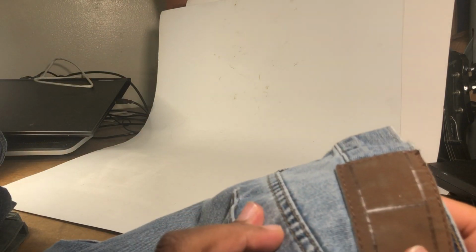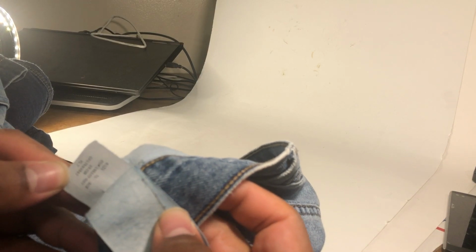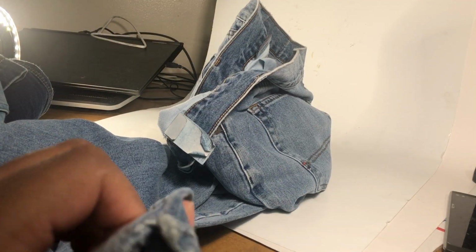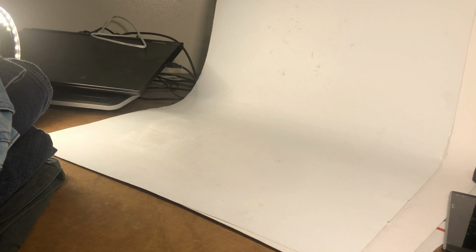Ooh, what are you? Another Tommy Hilfiger jeans. I feel like you can't see anything I'm doing. There we go. Whoa, sideways. Size, what's that? Oh, 36 by 30. They're in good condition. The person did split the hem right there just a little bit. I don't know if it was to cover the shoes or the ankles. But it's not that big of a deal. Some companies actually do that for you.